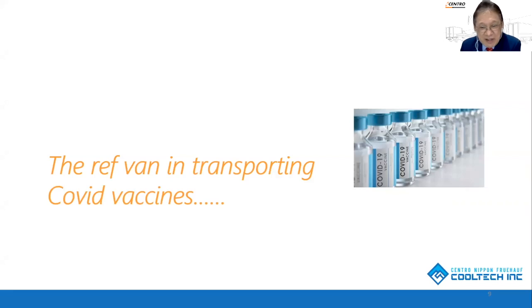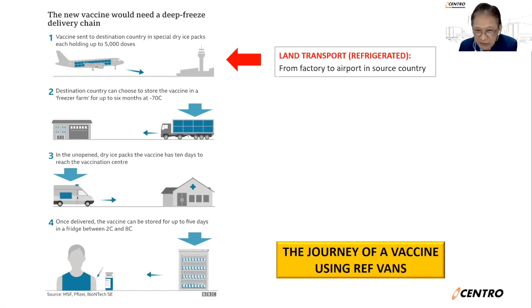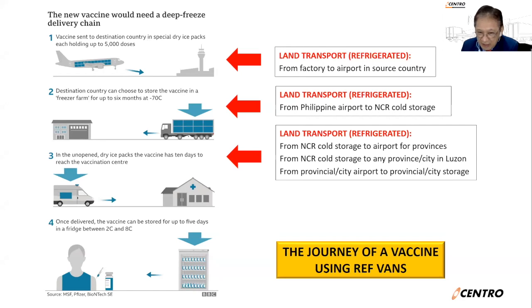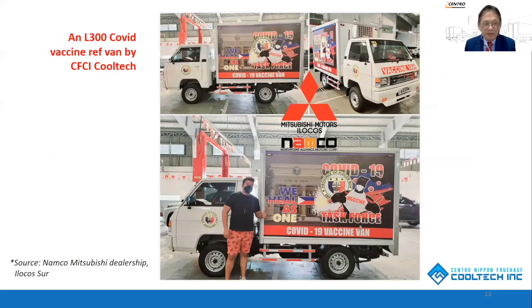With respect to transporting COVID vaccines, let us see where we are using ref vans in the supply chain. It starts off in the source country, where refrigerated vans are used to carry the vaccines from the factory to the airport. Once it reaches the Philippines, it's from the Philippine airport to NCR, the National Capital Region or Metro Manila Cold Storage. And then from there, it's brought to the airport for air shipment to the provinces or storage in other provinces within Luzon overland. And then from these provincial and city airports, it's brought to the provincial or city storage. And from the provincial or city storage, it's brought to the hospitals, the health centers and vaccination centers before it is injected to the beneficiaries of the program, the COVID.